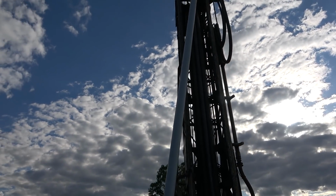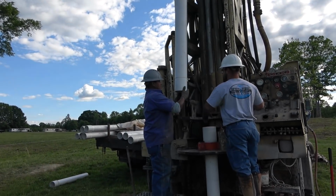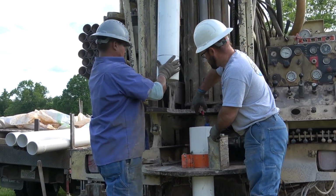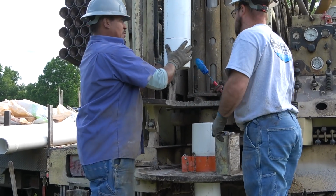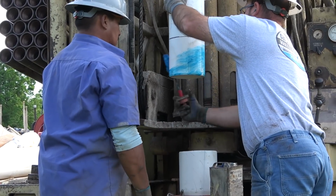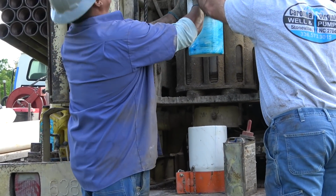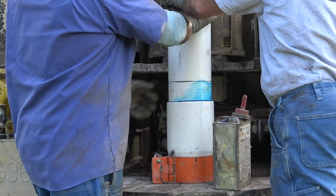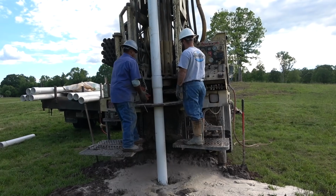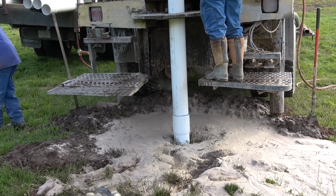Second piece of casing. Interesting how they put a little collar on the casing to raise it up. A little PVC cement here. This is a different kind of PVC cement than I've ever seen. Really appreciate Carolina Virginia Well being so accommodating, letting me shoot this video. Hopefully this is really educational for you guys. So he removes that collar and the casing goes down in the well.